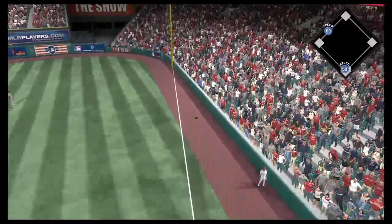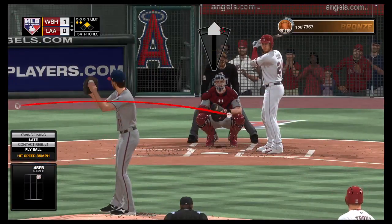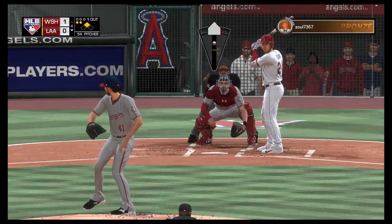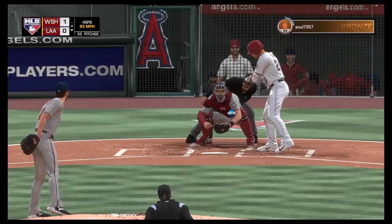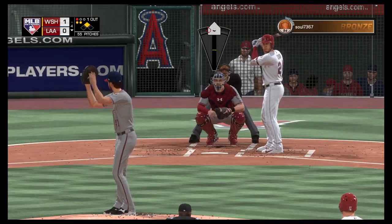Now a swing and a fly ball. And that nearly would have got him on the board. Instead, it's a long foul ball. Well, he fouls off that fastball right there, and you wonder, does he love his fastball enough to come back with it 3 times in a row?